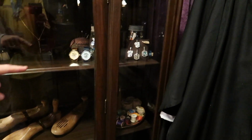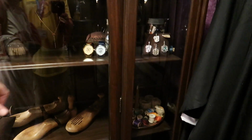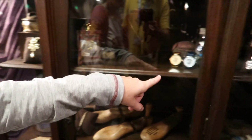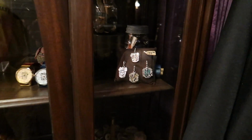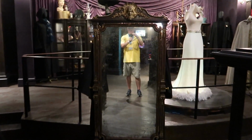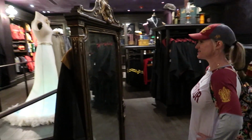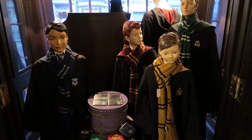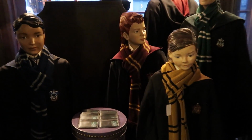They even have some really neat jewelry and accessory items. They have the Time-Turner for $50, and then some watches, and then charms as well. They're pretty neat. Oh, and when you're in this shop, check out this mirror. Oh, you look absolutely brilliant. Tuck your shirt in, Scruffy. So if you want to dress like a real Hogwarts student, this is the store you need to come into.